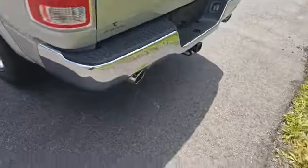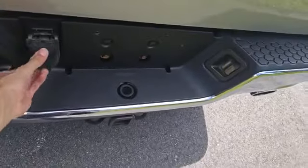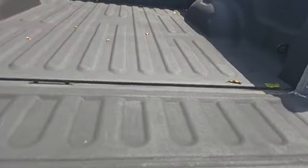Coming to the bed, there's a full-size spare underneath. A class 4 receiver hitch, some trailer wiring. And in the bed, you have spray-in liner.